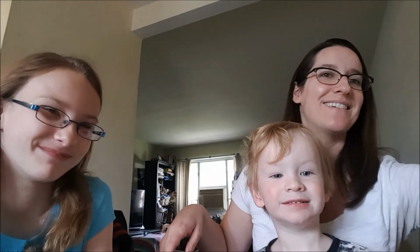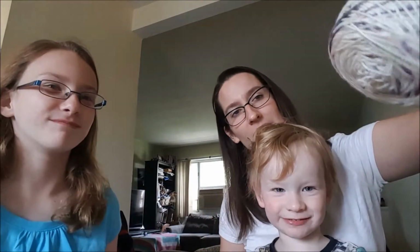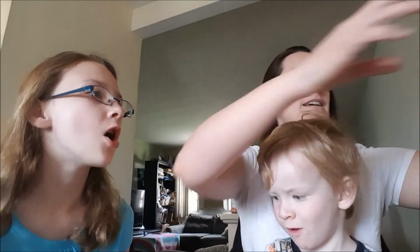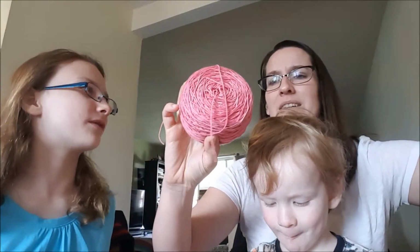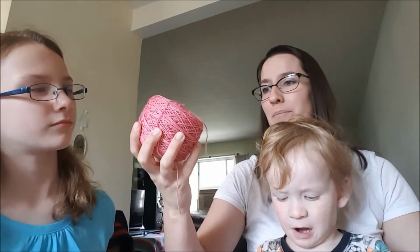Thank you for showing everybody your waffles. So this is the main color. It's got all these little purples and pinks and yellows and all kinds of nice stuff in there. And the contrasting color that I'm going to do the hearts in is this gorgeous pink. It's like a salmon-y... I wouldn't say salmon. It's a cross between a salmon color and a bubblegum pink.